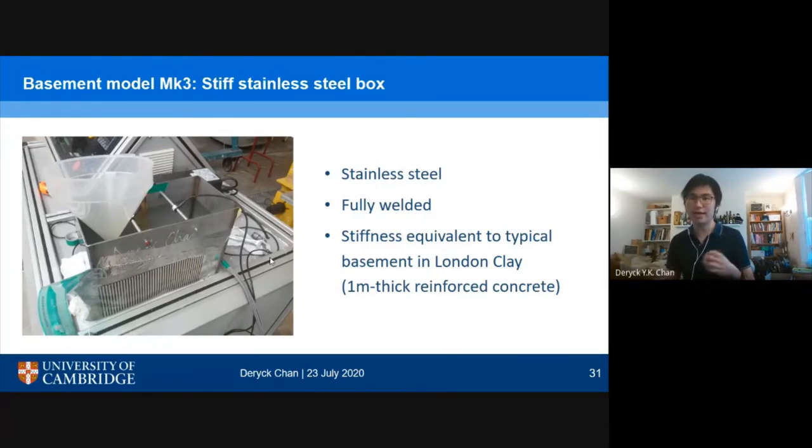So we created another one, which is made of stainless steel, is about three times as thick as the previous one, and so it's actually about 300 times as stiff in terms of stress and strain units. And it's fully welded again to prevent any leakage. The stiffness of this box is actually made to match a typical basement in London clay that has about 1 meter thick walls and 1 meter thick concrete basement slabs.